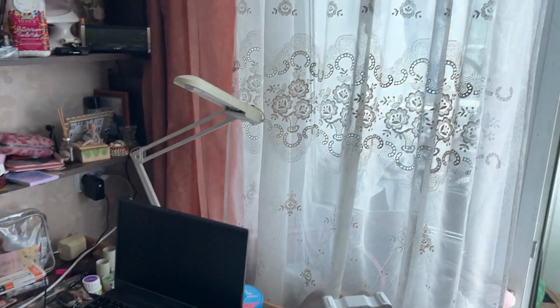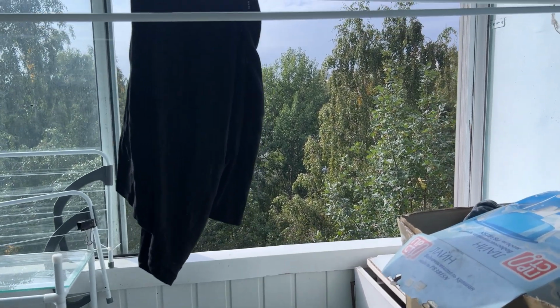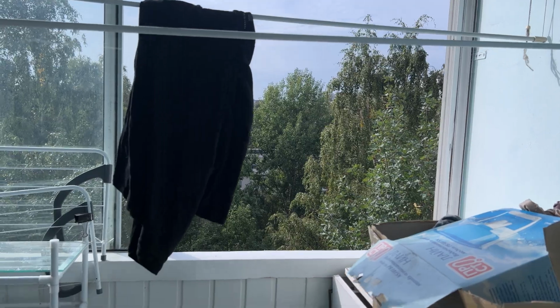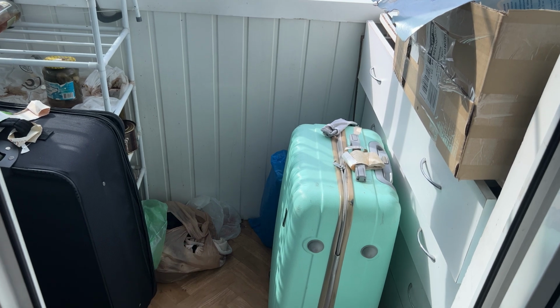But yeah, this is my desk. And here we have a balcony that I dry my clothes at. This balcony has a window in it, so you can close it when it's cold. And I also use it as a storage for my shoes and things. And yeah, it's a mess, but there's my baggage that I'm gonna be using soon.